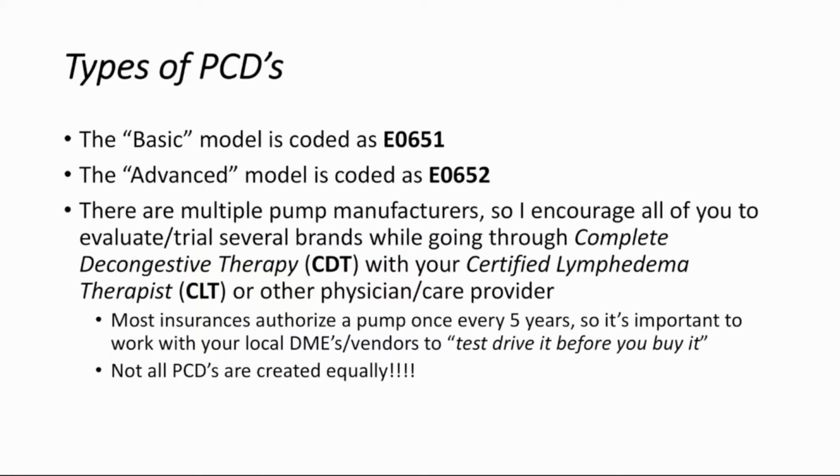So starting with a basic model, and again, this is dictated by how it is coded from the insurance provider. A basic model of a compression pump is coded at E0651. And then the more advanced models of pneumatic compression devices are coded as E0652. So keep those codes in mind, because perhaps you're contacting your insurance provider and you're saying, oh, I want a lymphedema pump, or you may even name a manufacturer. But it is important to know the different codes so you can be on the same page as your insurance provider.